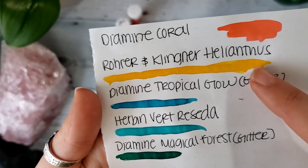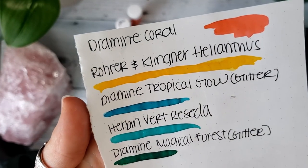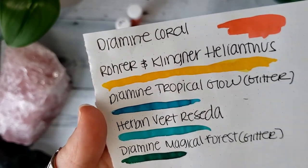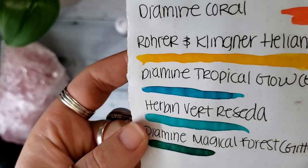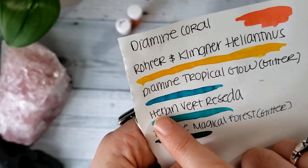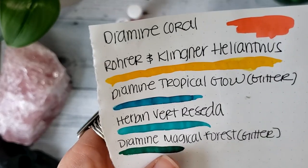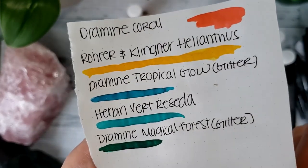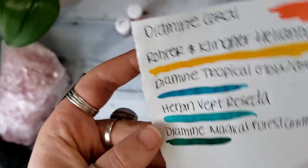Literally favorite yellow of all time now is this one. I'm not even gonna pretend that I can pronounce that because I definitely can't. Diamine Tropical Glow, I really enjoyed this one as well. This was a shimmering ink. Another favorite that I'll definitely be reordering is this one. Again, don't know how to pronounce it. Apologies. And then this one was the problem child, the Diamine Magical Forest.